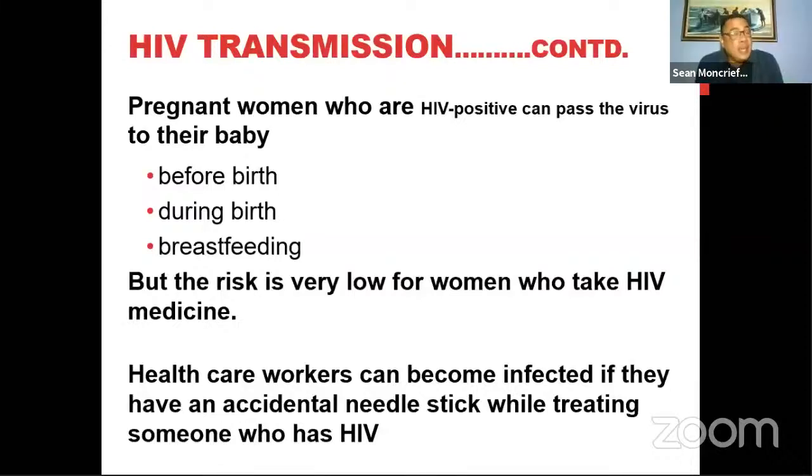Yes, they can pass the virus onto their babies. So their babies can become HIV positive. And this can occur before the baby is born. So we're talking about the baby in the uterus can become infected. Or it can be a situation where during delivery, the baby can become infected as the baby passes through the vaginal canal that has a lot of fluids and blood in there during that birthing process. Being exposed to all of that fluid, the baby can become infected.